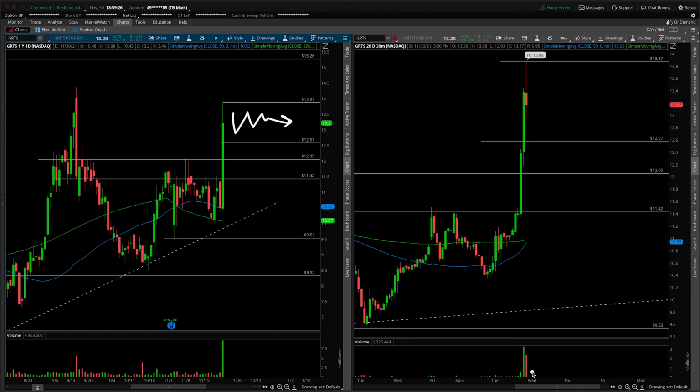A complete lack of interest, in terms of basically non-existent volume like that, that's really where you start to get more of a crumble and deterioration back down inside of this prior range closer to 11. So those are my thoughts here inside of GRTS.